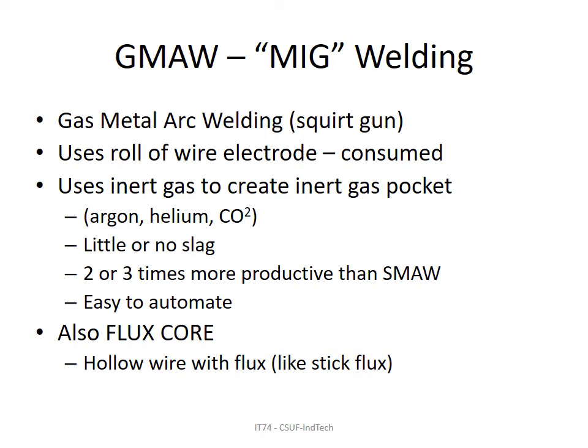In World War II, one of the most common jobs for women in shipbuilding and airplane manufacturing was welding, and mostly they did MIG welding, and mostly they talked about it like cake decorating. You just run it out and weld it away.